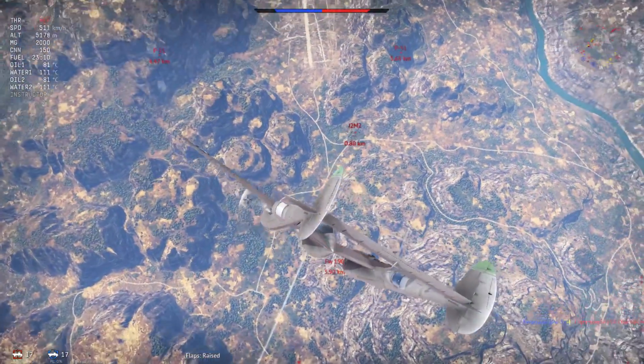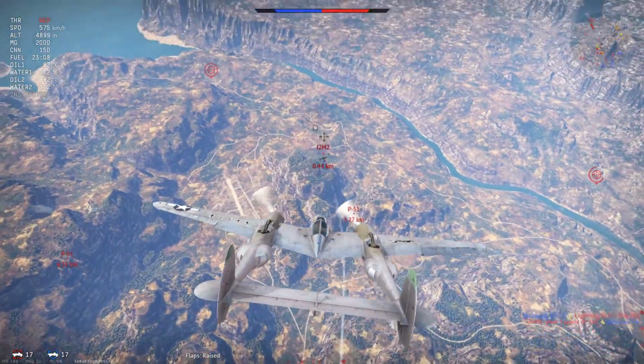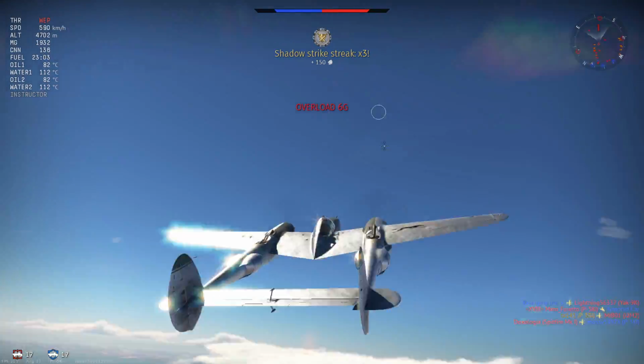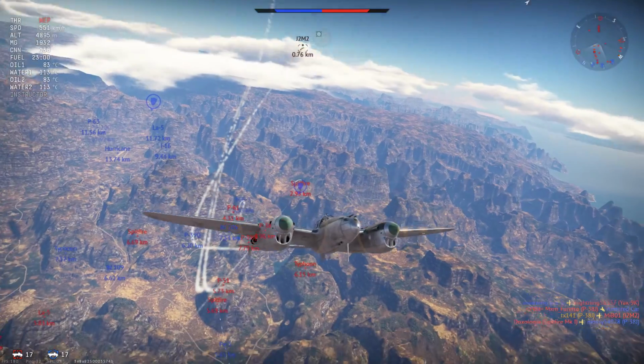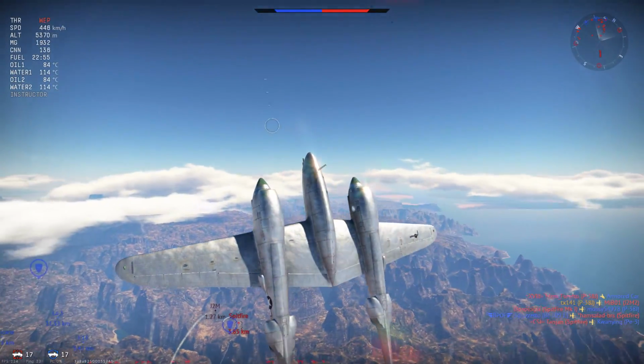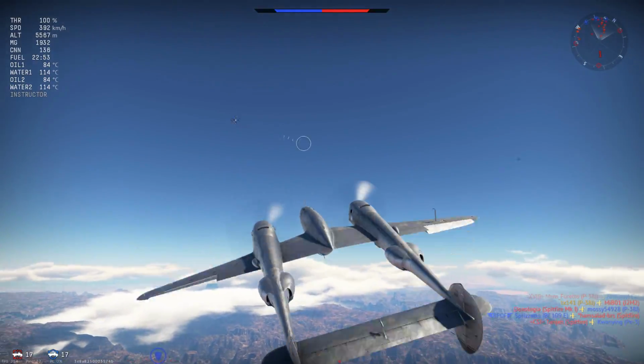As we now split S over the top of this J2M2, and rinse and repeat the words we just said. Picking off very nicely, ripping off their right hand wing for another kill. And then using our energy retention in the vertical once more, going into our zoom climb to get back right up to where we dove down from.